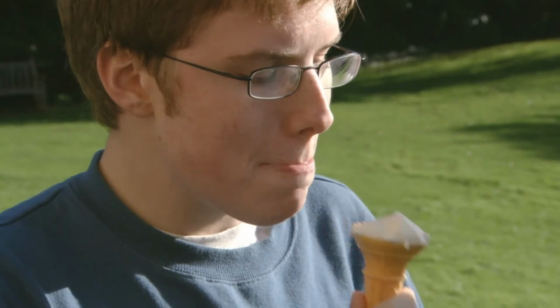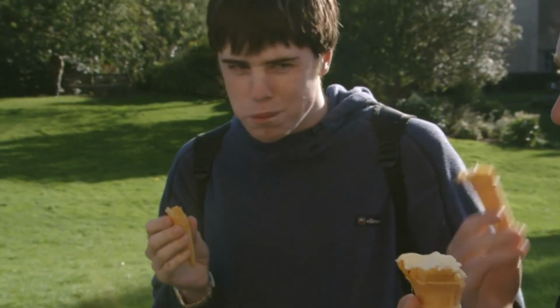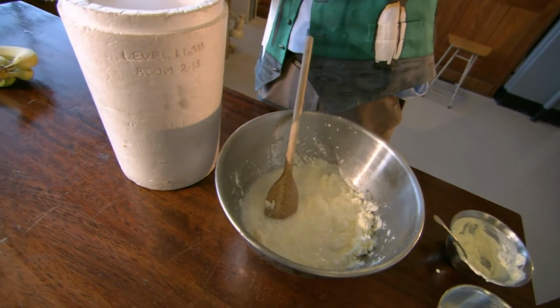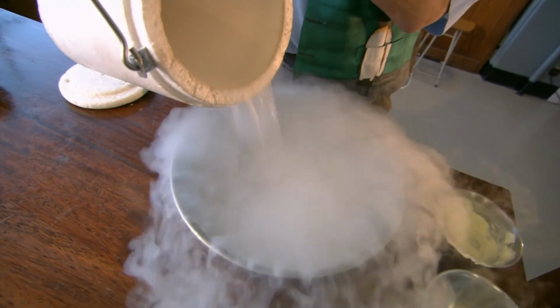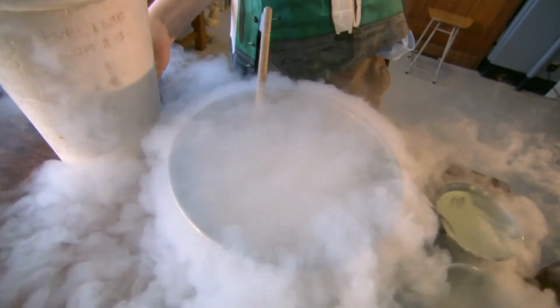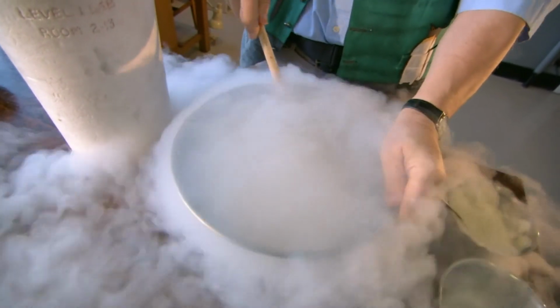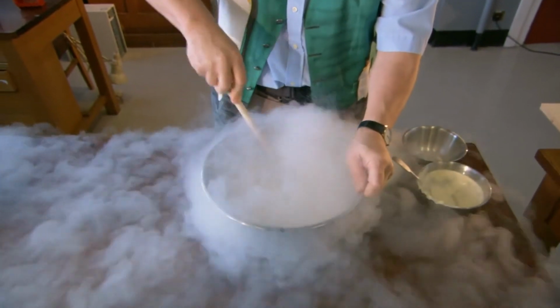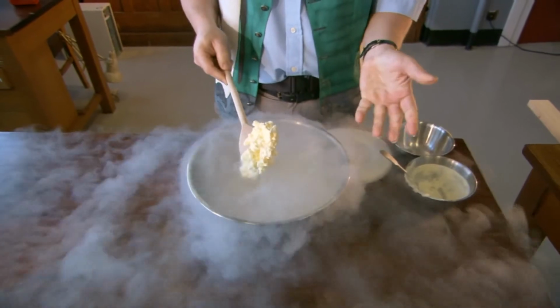The key to making good ice cream is to keep the ice crystals small so you don't notice them in your mouth. And that's where the liquid nitrogen, at an amazing minus 196 degrees Celsius, comes in. What it will do is make my ice form very quickly, very, very, very small crystals. So you can see it's gone really cold now, and I've got my ice cream. My ice cream actually has gone so cold that it's too cold to eat now, but it'll warm up again to make good ice cream in a minute.